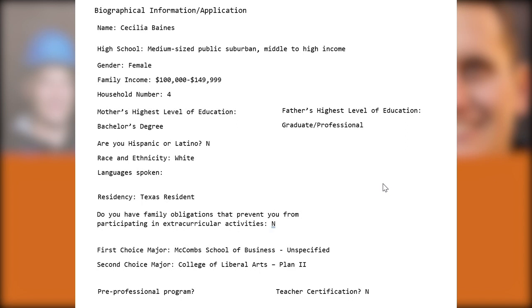The first thing your reviewer is going to look for is signs of any adversity, but in this student there don't seem to be any because they come from a college-educated family, upper middle income, and they attend a resource-rich high school. So there's not any signs here that they're a first-generation college student from a low-income family or from a rural environment, for example.